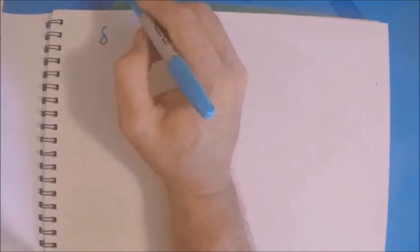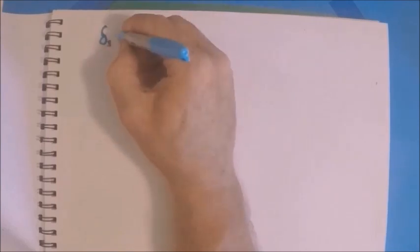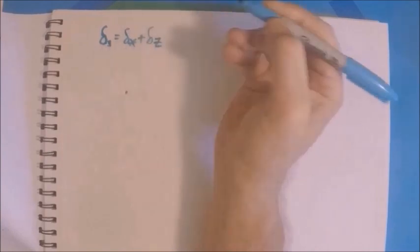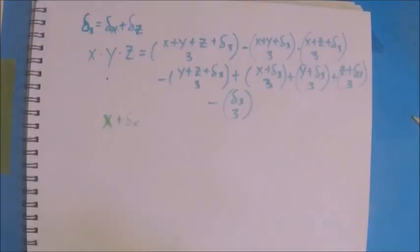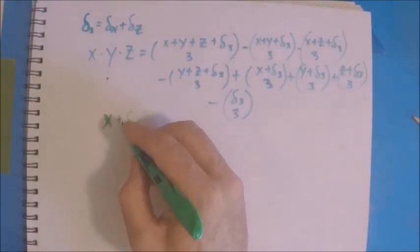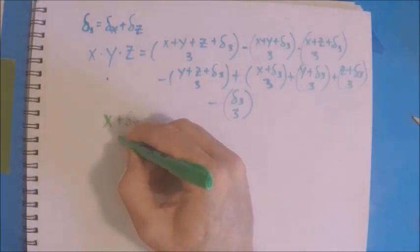Actually, let me start on a fresh page for this one. Now let's write out our transform. First, we'll define delta 3, for 3 factors, to be the sum of delta z plus delta star from the start of this example. Our theorem tells us that the product of x times y times z is this expression here.